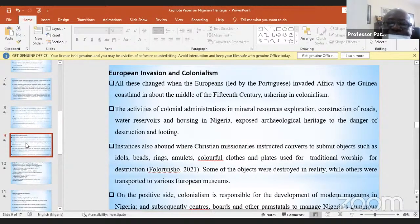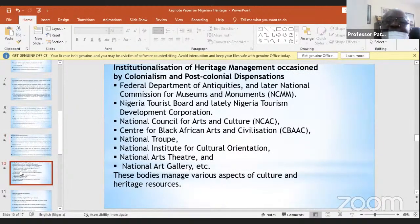However, there is a positive side to colonialism, because colonialism also led to the development of modern museums in Nigeria. And the art centers that we see, boards and other parastatals, some of these have helped to bring about streamlined management processes that enable some of our cultural materials to continue to thrive today. A number of them include the Federal Department of Antiquity that was established, and thereafter the National Commission for Museums and Monuments, to ensure that they manage our cultural resources in a manner that makes them more sustainable.